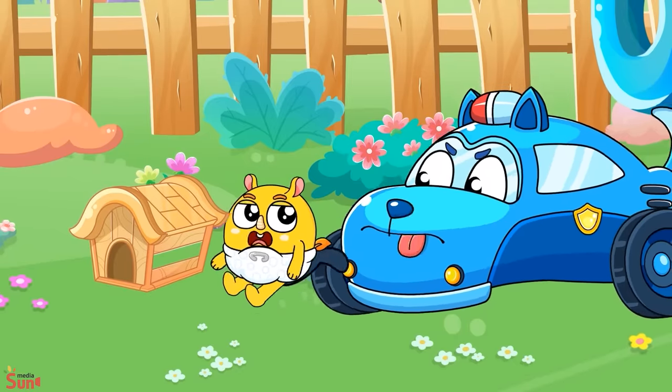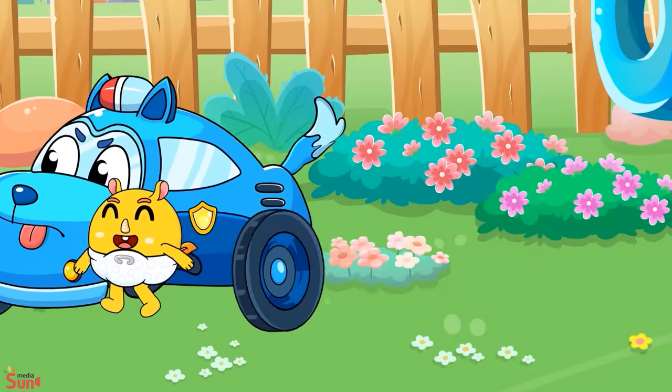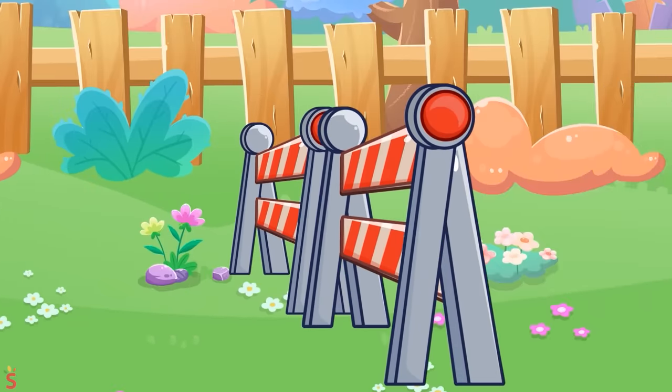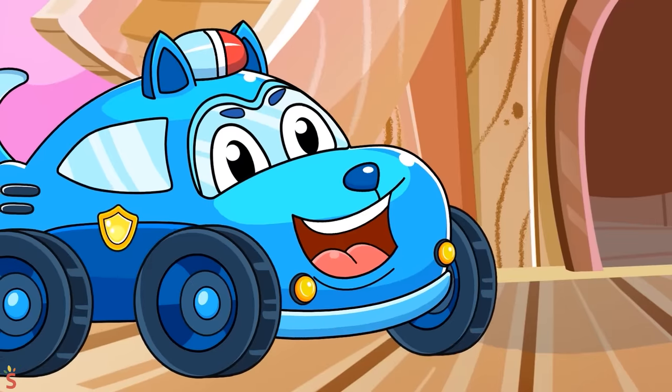I finished the treehouse so, so high. Big and yellow, touching the sky. Come and climb in the sun. Treehouses are so much fun.